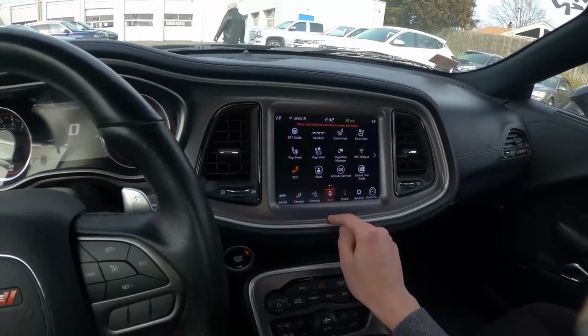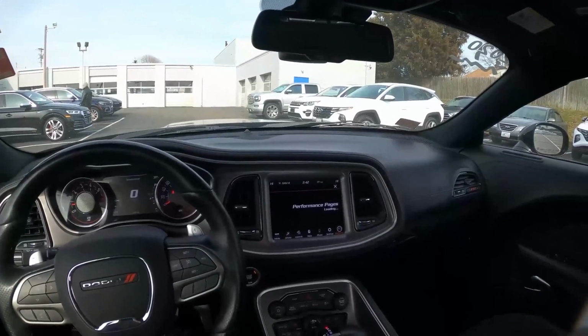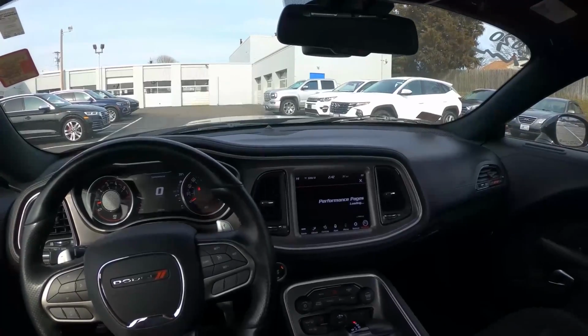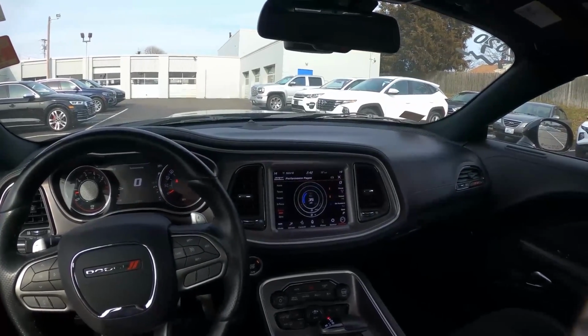Back in the Uconnect system here, you can find your performance stats. So, your performance pages, actually. So inside of here, this is a pretty funny joke around the internet, how long it takes for the performance pages to load in Uconnect vehicles. But once they load, you can get so much great information here.